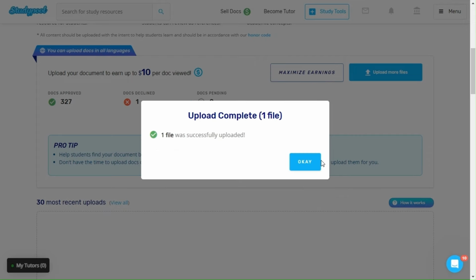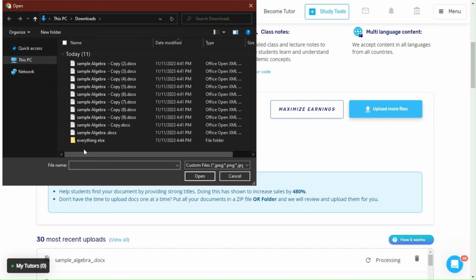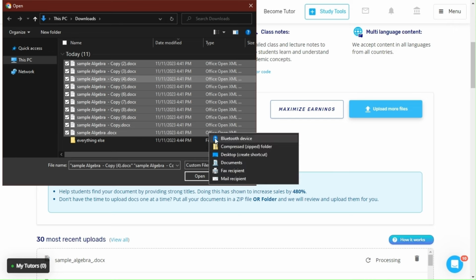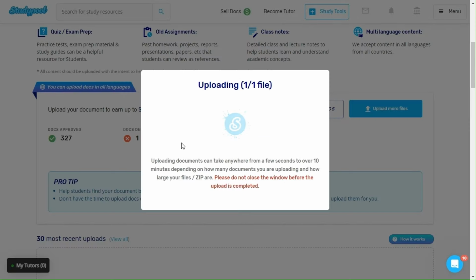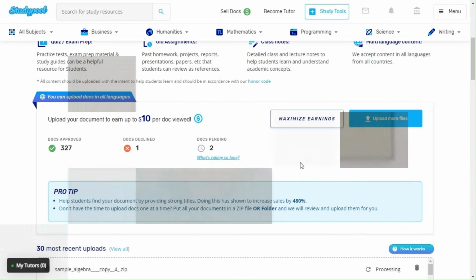Now, if you don't have time to sort out all those different documents like homework and quizzes, just add them to a zip file or folder and upload them. Guess what? Study Pool will do that for you. Yes, they will organize all of that for you. You can't get any easier than that.